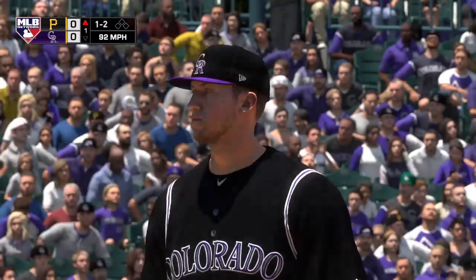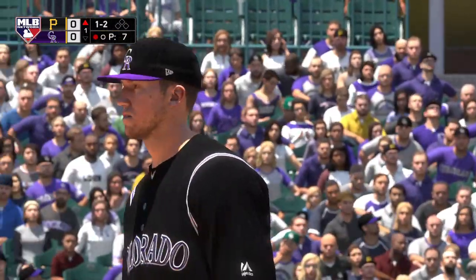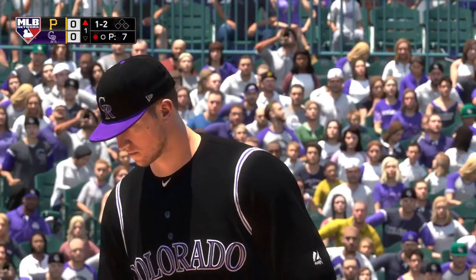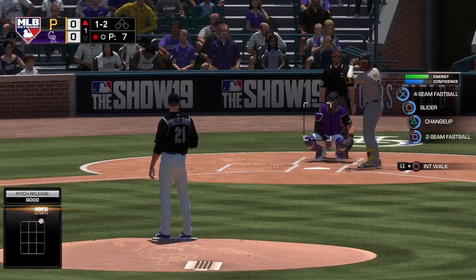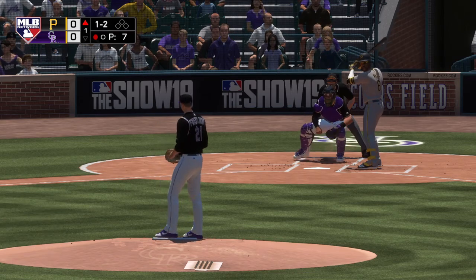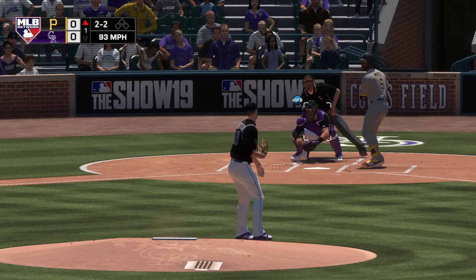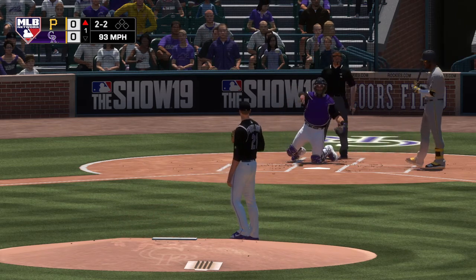In for strike 2. All right, let's take a step back right here. He's down 1-2, 3 fastballs in a row. There is no way he's throwing him a 4th. Nope. Well above the letters with the fastball that time.